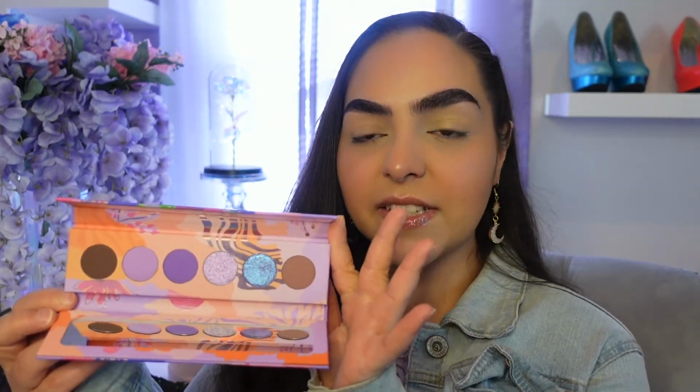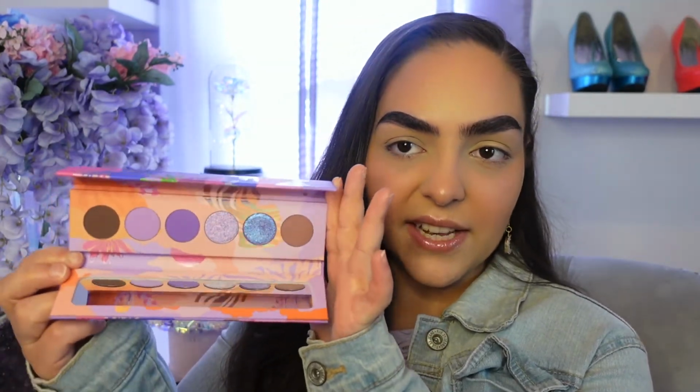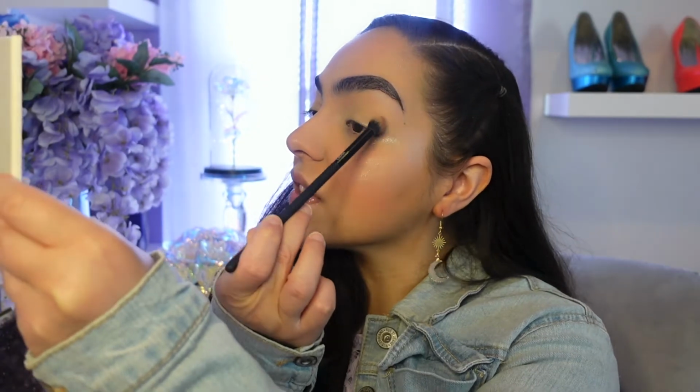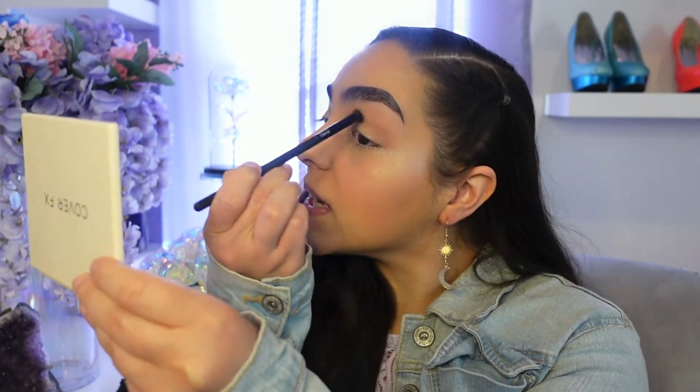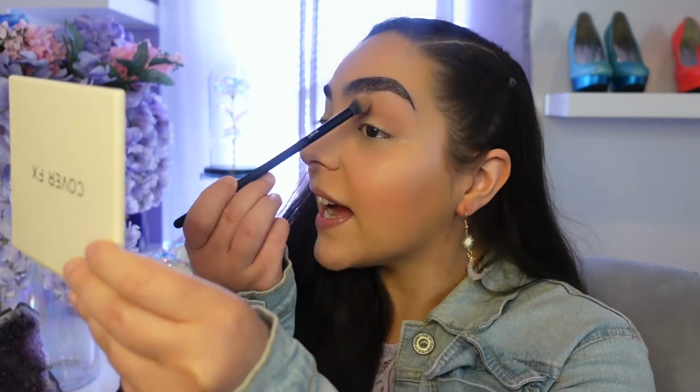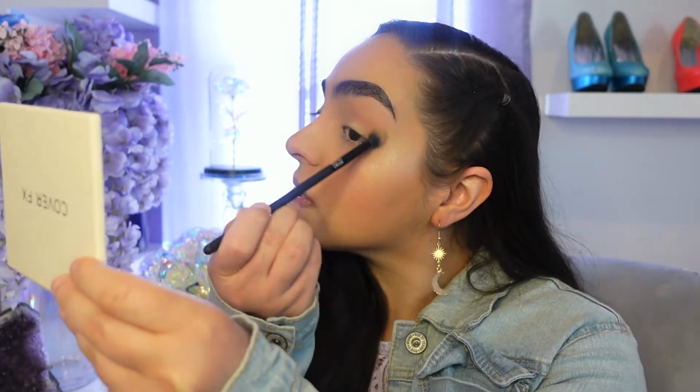So this is what this palette looks like. It has a few neutrals and some purple shades. These shimmers look incredible. I have swatched this thing a million times because I can't help myself. But today I'm gonna be putting this on my eyes and I cannot wait. So I'm gonna start out with the neutral brown shade as a transition. Hopefully my horrible mess of a concealer base that I have on my lids does not affect the performance of these shadows.